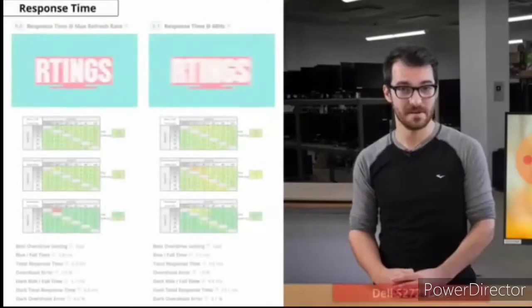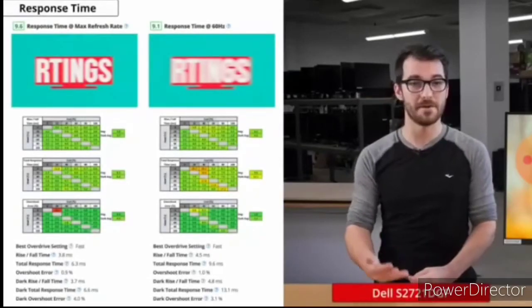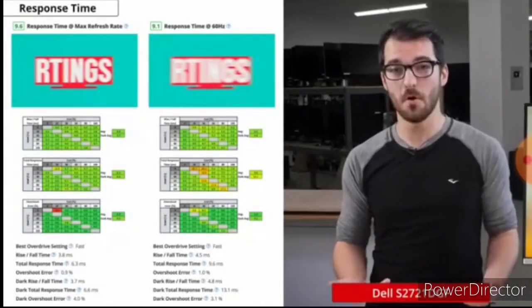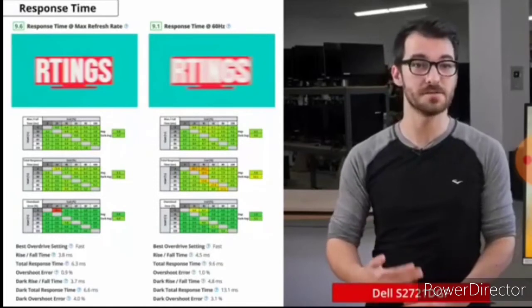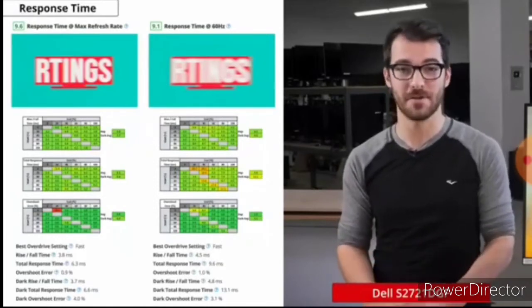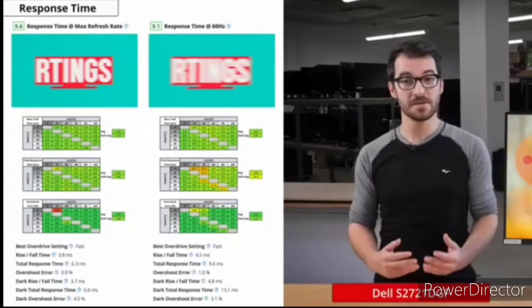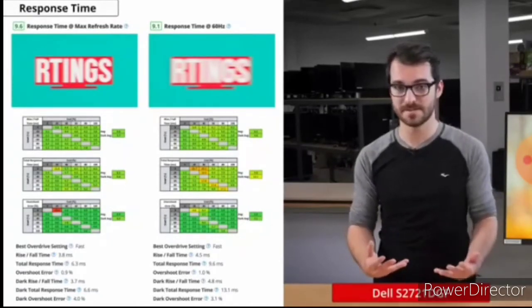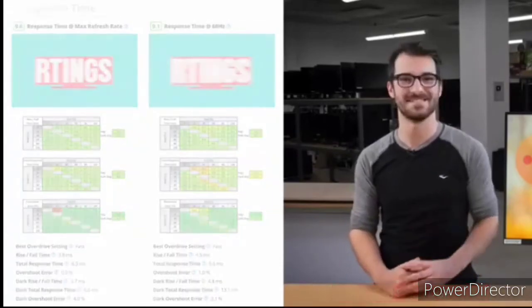Now, we'll move on to the motion handling of the Dell S2721 DGF, starting with the response time. It's important to have a fast response time, especially in gaming, because a slow response time will result in a blurry trail behind moving objects. There are overdrive settings on this monitor that allow you to adjust the response time. We found the fast setting to be the best since there's almost no overshoot and fast transitions, which results in clear and smooth motion at the maximum refresh rate of 165 Hz. The response time is heavily related to the refresh rate the monitor is set to, and so when testing the monitor at 60 Hz, it performs almost as well, which is excellent.